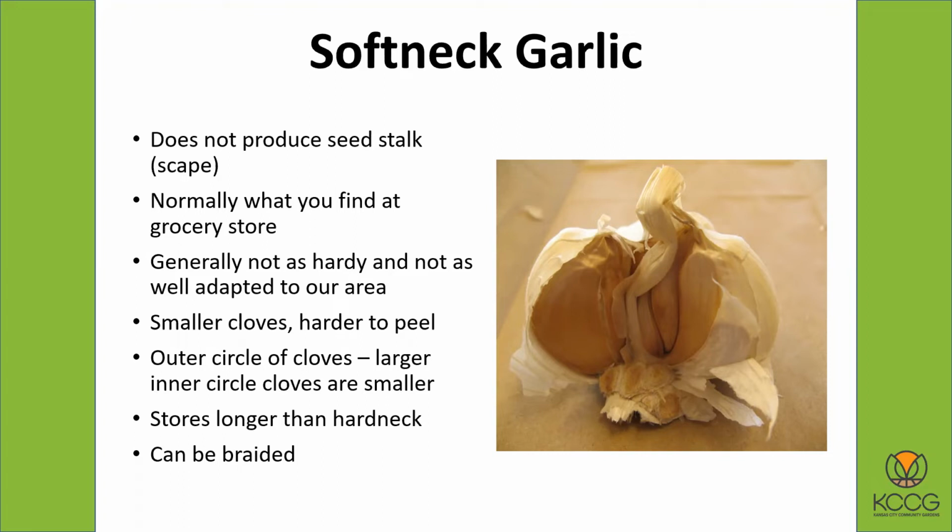And if you want to, you can braid hard neck garlic too. It's just not as easy. Doesn't work as well. A lot of times books will say you can't braid hard neck garlic, but people do it and it can be done.